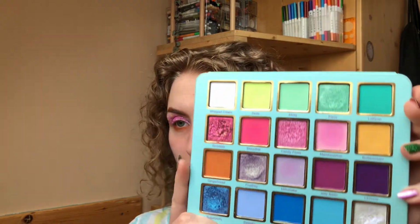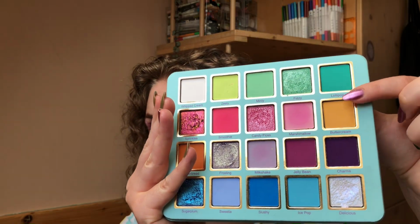And I'm trying to see which of these we should put as an inner corner highlight. We can either do the pinky shimmer, or we could do yellow. Maybe we could do yellow, because we have this yellowy orangey color called Buttercream, and I feel like that could look cute.